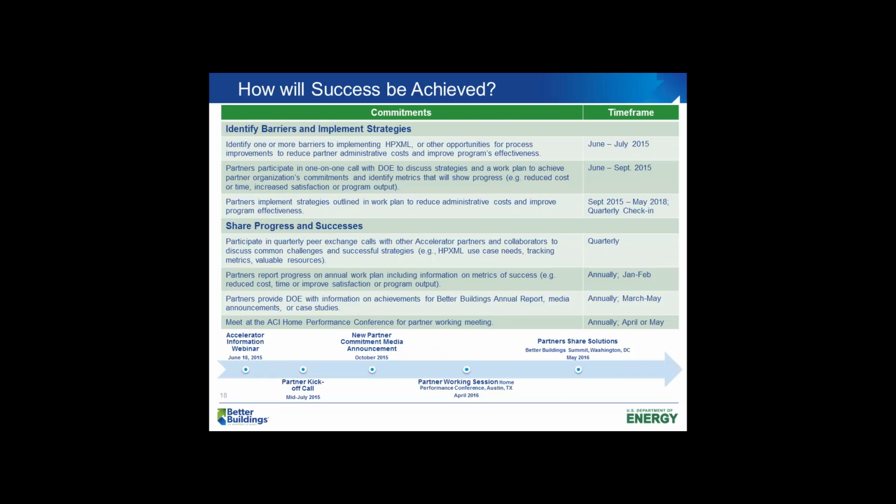Last, I'd like to provide just a little bit more detailed information about what is expected of partners and how we plan to succeed through this accelerator. This table lists some commitments, and it's broken out into 2 main areas. One is we really want to work to identify barriers and challenges and then implement strategies. And second, we want to share progress and successes. And to start with, we'll be meeting with partners that participate. We will be meeting with them one-on-one to discuss the barriers and challenges that they see in their program and implementing these kinds of process improvements, and also discussing the strategies they plan to implement to overcome those challenges.